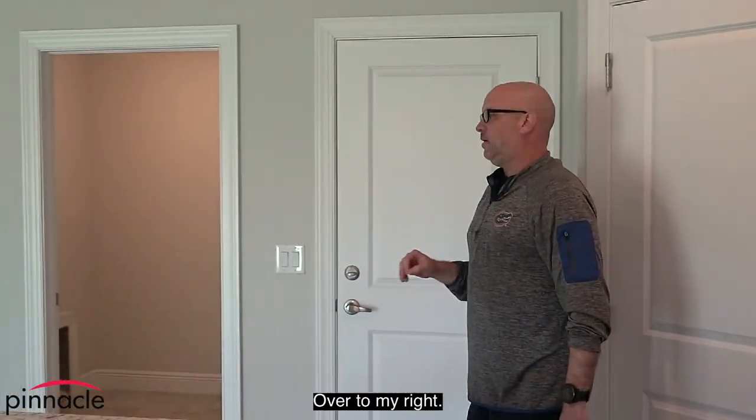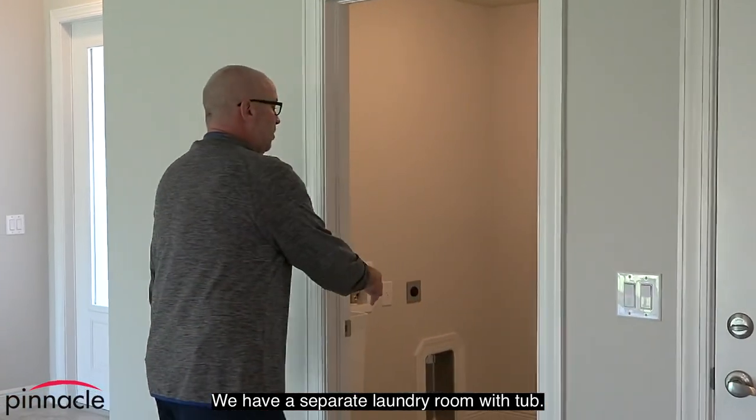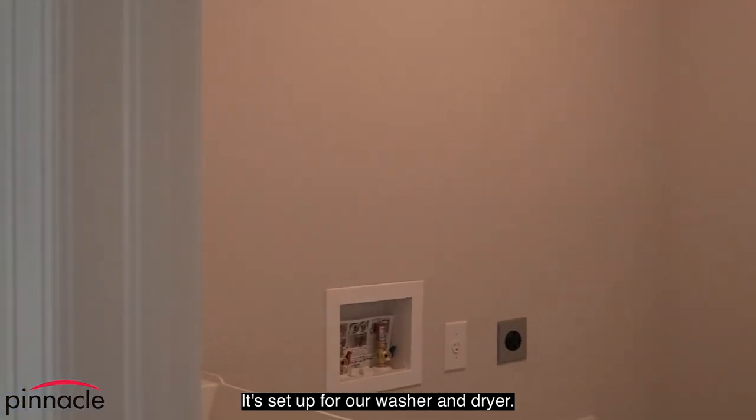Over to my right, we have a separate laundry room with tub. It's set up for our washer and dryer.